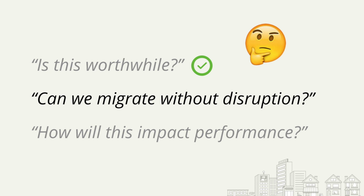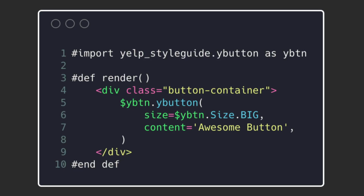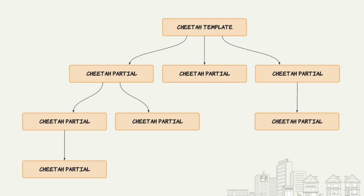Now the next question we might get asked is, can we migrate without significant disruption to our developers? So let's take a closer look at what a Cheetah template looks like. It's a superset of Python, so you can do logic inside of the template, if statements, while loops, and so on and so forth. You can see here that we're importing a template from somewhere else, and we're composing it on line 5 inside of a div, and then that forms the complete template. Maybe this is a modal or whatever. So then a whole Yelp page might look something like this.